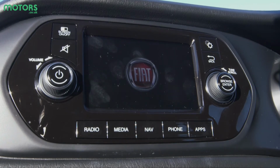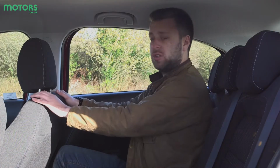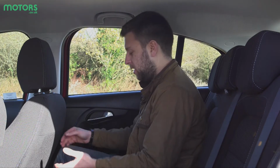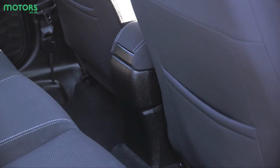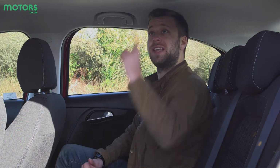The rear of the Tipo is actually quite spacious with good amounts of legroom and headroom. Now the driver's seat is set to my driving position and I'm just under 6 foot, so as you can see, there's just about enough legroom for me. Now there is space for 3 people back here, though that person in the middle is going to feel a little shortchanged because the headroom in the middle isn't really that good.